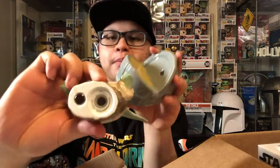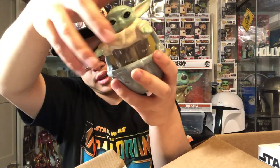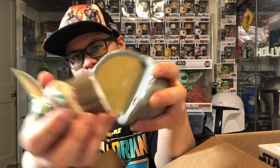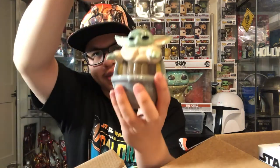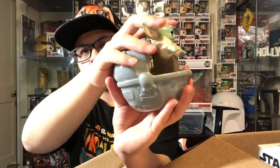Oh, and the magnet below is so that it sticks on, so it doesn't fall off. Well, you're not going to fully tip it, but it kind of sticks it there so it doesn't fall off. Pretty cool.